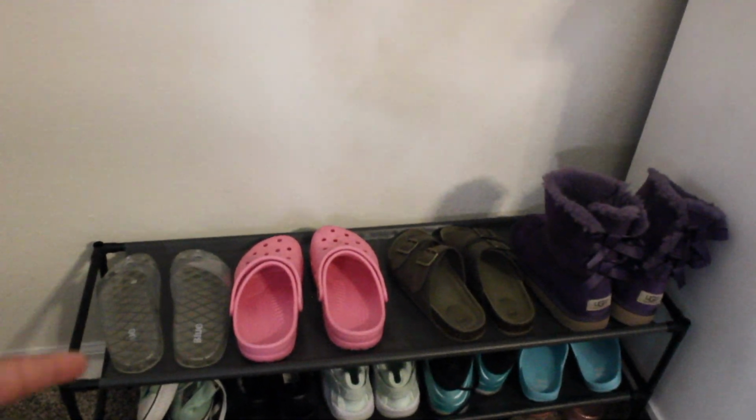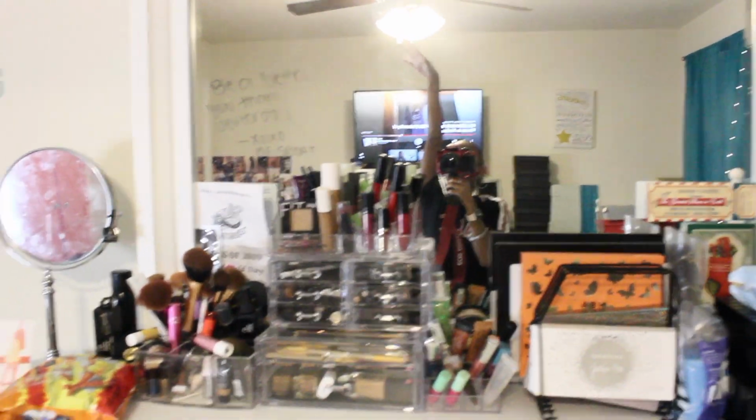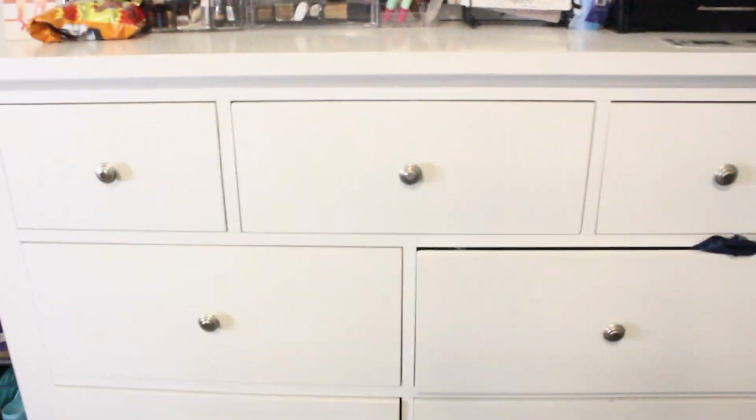So this was in my closet, and it had 4 to 5 levels, so I took 2 of them out and set them over here. Then next to it, we have my dresser. This is my big, ooh, I just fell off the bed. But this is my big mirror dresser where I keep all my main clothes that I'm going to wear.